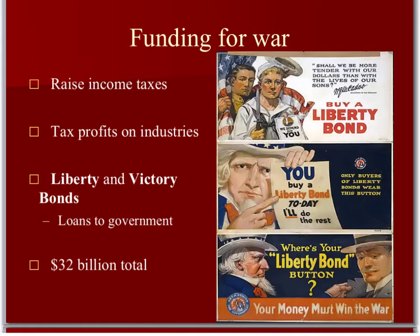And last but not least was an effort to get people, everyday people like you and me, to buy bonds. And this is basically a loan to the government. I don't know if any of you have bonds, U.S. Treasury bonds, government bonds, but this is how they work.